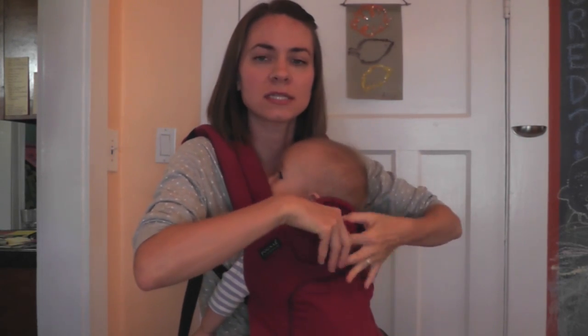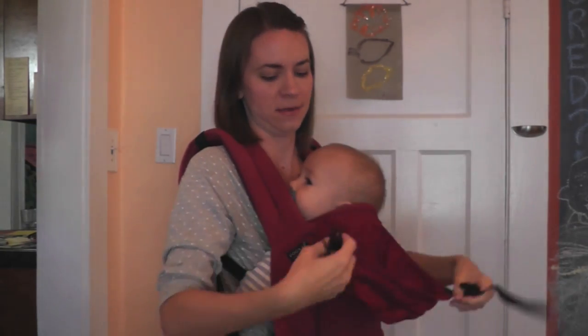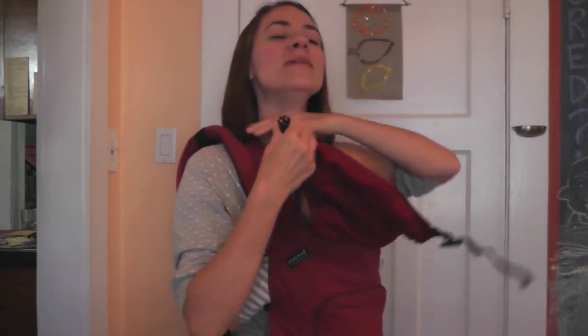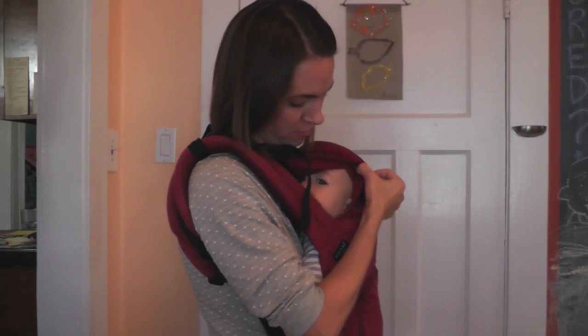It has a sleeping hood in here that just tucks in and rolls up, so you can cover the baby's head. He's probably not going to want to be covered right now. But it clips here at the shoulder on each side, and it's stretchy so he can still peek out and you can check on the baby.